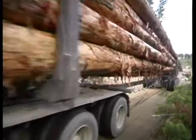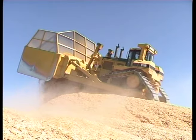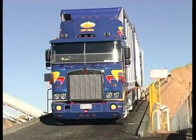In fact, we'll have a bit of a look at the whole operation, stem, wood chip, and have a look at the mighty D11R chip dozer in action at Mount Maunganui.